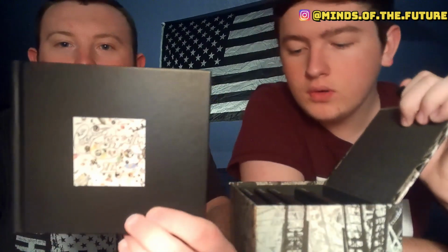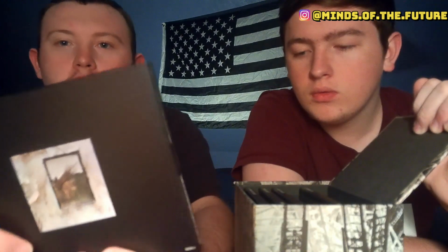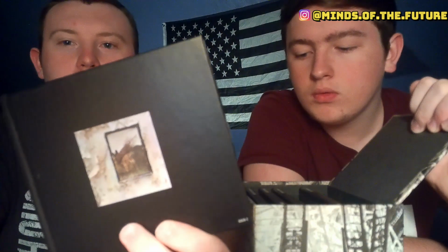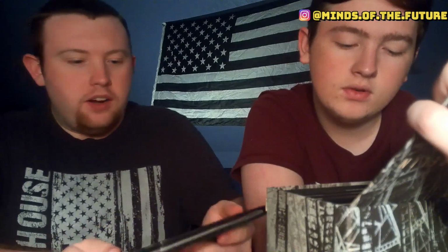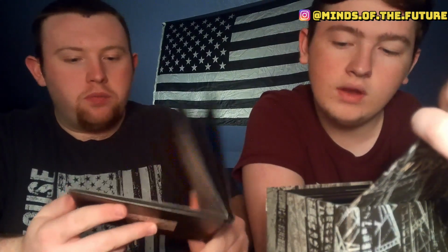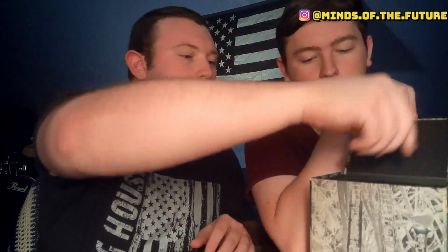Led Zeppelin 3 from 1970. And Led Zeppelin 4, or 4 Symbols, whichever you want to call it, from 1971. Dang, that's cool. I love the booklets. It tells you the name of it too. See, right here, it tells you the name of the albums. I like how they have the booklets made inside of these little books. And then you got Led Zeppelin 3. That's lit. For what I paid for this, I'm very happy.